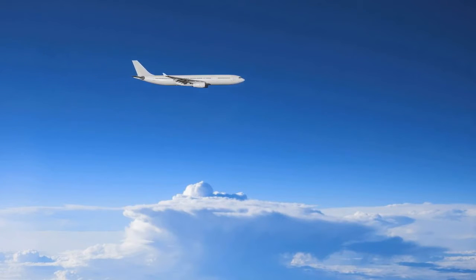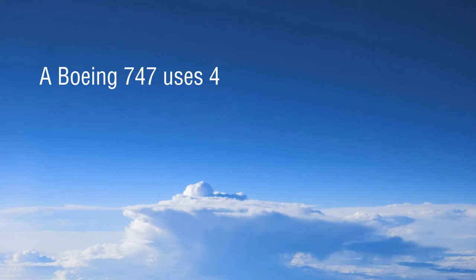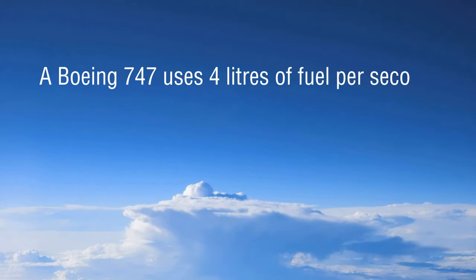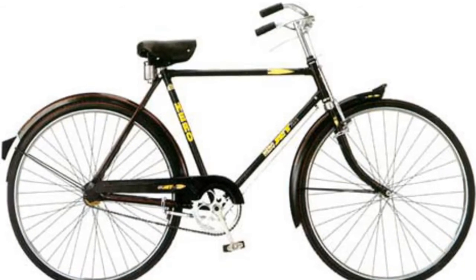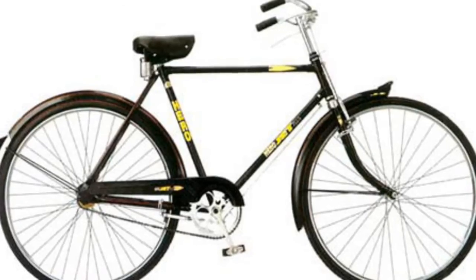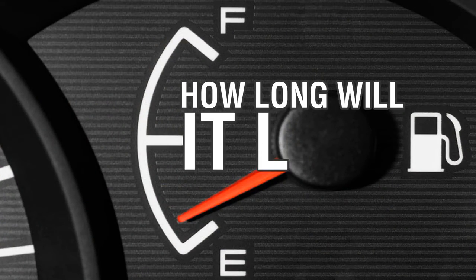Aviation is used for several purposes across the globe today. A Boeing 747 uses 4 liters of fuel per second. There are very few processes in the world that don't need fuel. So how long do you think we have till it's all over?